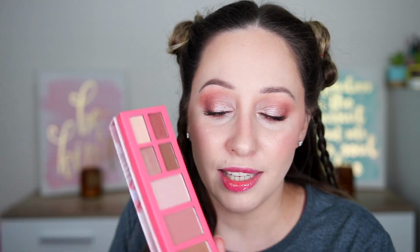I really like eye and face palettes. I think it is a great way to save time doing your makeup, also save money. With just one palette you have everything. This is the Bloom Your Own Way. I really can't remember the names. So let's see a little bit the color story.